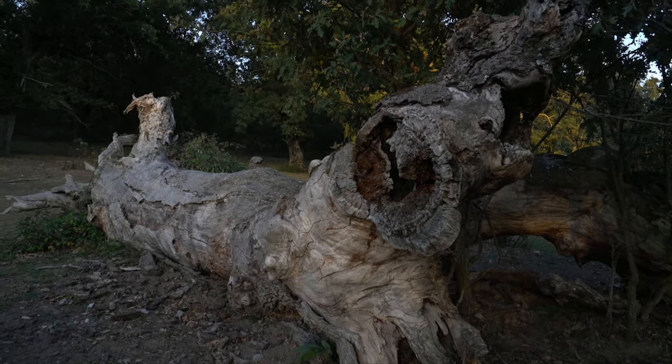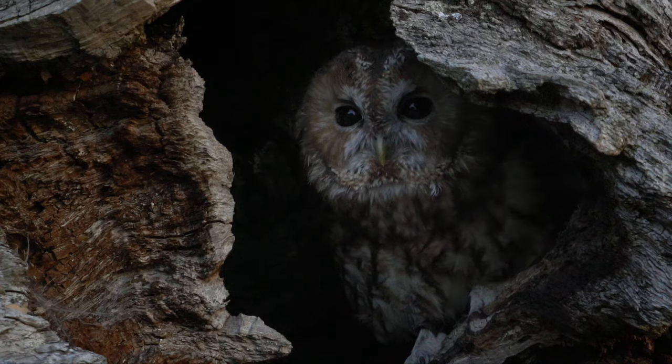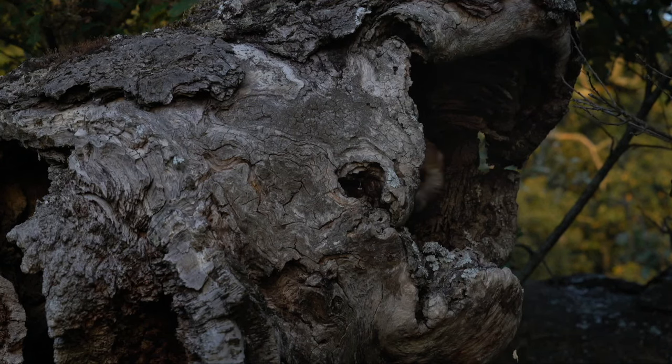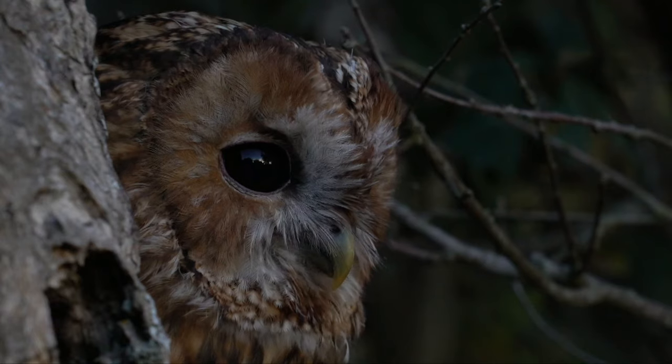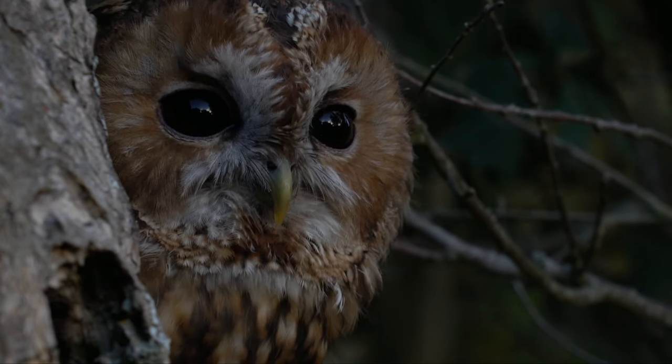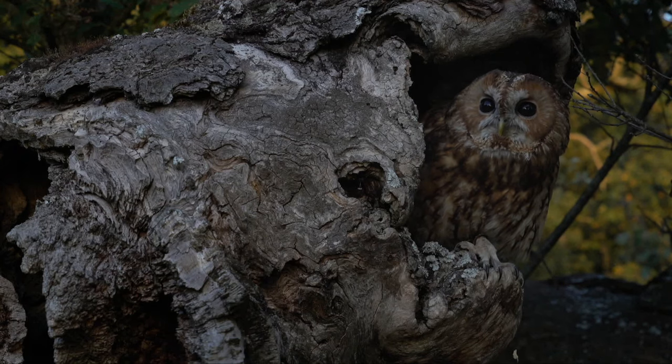This old fallen tree trunk shelters another of the inhabitants of the forest of centenarian oaks. A tawny owl found safe haven in its hollow interior, and as the last rays of sunlight die away, this little nocturnal bird of prey gets ready to go out to dinner.